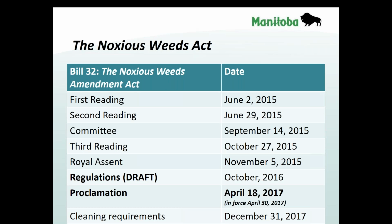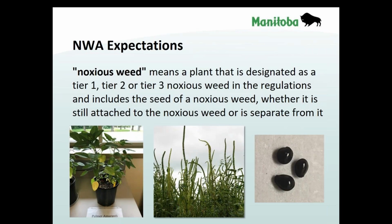It was declared a Tier 1 noxious weed based on all the revisions of the Noxious Weeds Act. So there used to be like 500 weeds on the act. When the new act was proclaimed in April of 2017, there were about 20 on the Tier 1 listing. Tall water hemp is one of those ones, and that does have some specific requirements with it. So a noxious weed means a plant that is designated as a Tier 1, Tier 2, or Tier 3 noxious weed. It includes the seed, whether it is still attached to the weed or if it's separate from it.